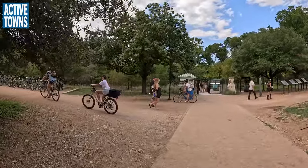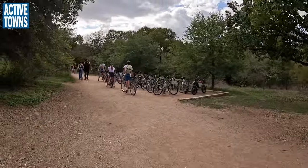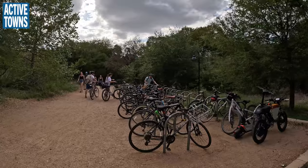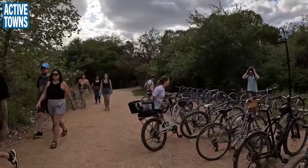And sure enough, this is our destination. We want to check out this particular bike parking. And again, you see lots and lots of racks here. Always well used on the weekend. And quite a few folks are here. Swing through here.